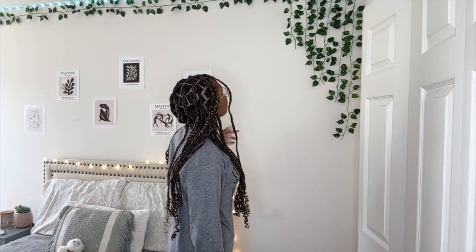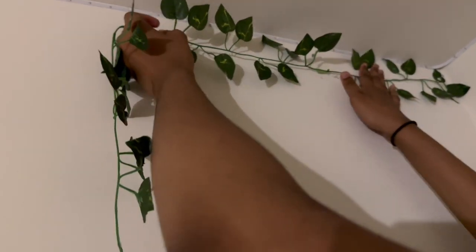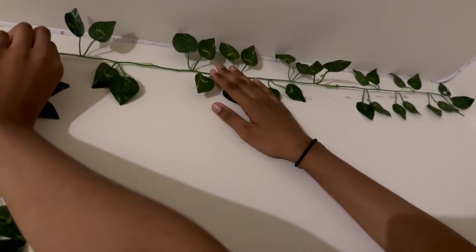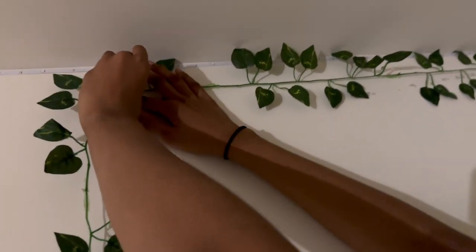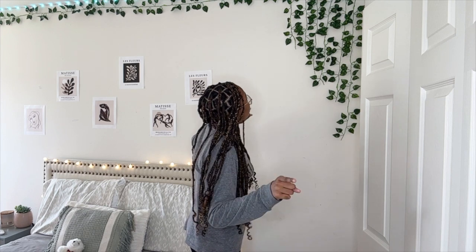So what we did for this part, so this part at the top, let's go all the way down the wall where it stops right there, is we got 1.5 vines because one vine wasn't long enough to go all the way down the wall. So we had to get a piece of another vine and just connect it with some thumbtacks. For this part, it took about 1.5 vines to 2 vines total to make it possible.